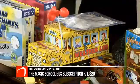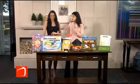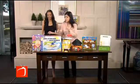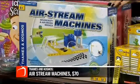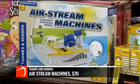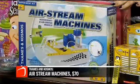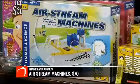Very cool. For older kids, 8, 10, and up, now this is like the fun, nitty-gritty. You get to build on experiments and really learn more intricate things and how things work together. Thames and Kosmos has some really, really great kits for these age groups and up. This is Air Stream Machines. Now you get to make a hovercraft, air-driven model. So again, this is something that they get to keep and play with, and they've learned how it works and how to put it together.